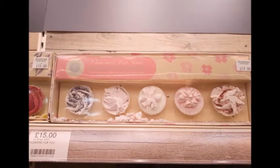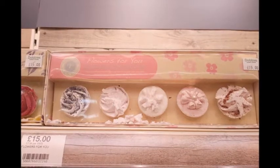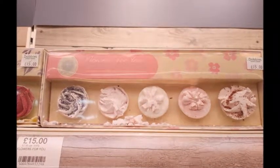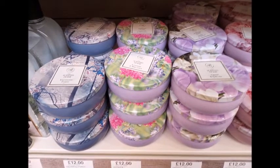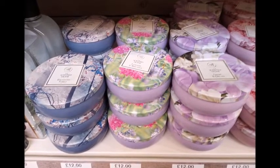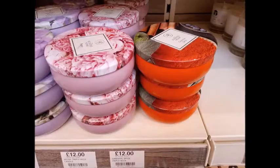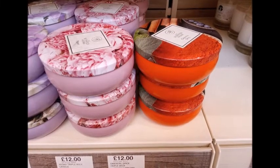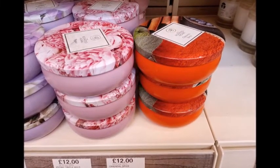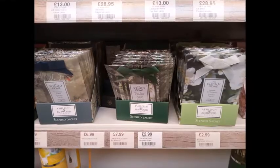These were kind of cool. These are little bath melts, but £15 for 5. These were also 3-wick candles. These were £12. I think Yankee candles are probably about the same price, but they had like 40 hours burn time, I think it was. Maybe a little overpriced for what you're getting, but I did like the cinnamon one. It actually did smell quite nice.